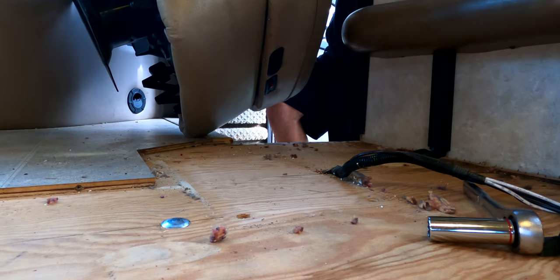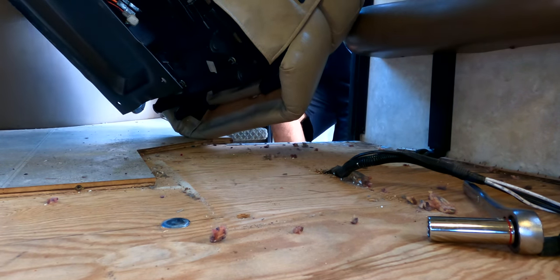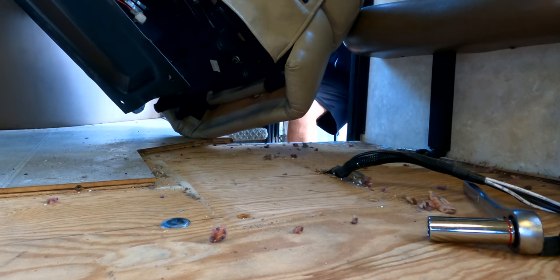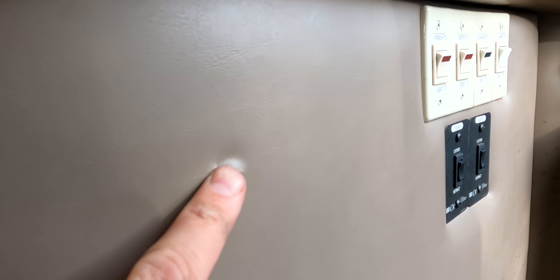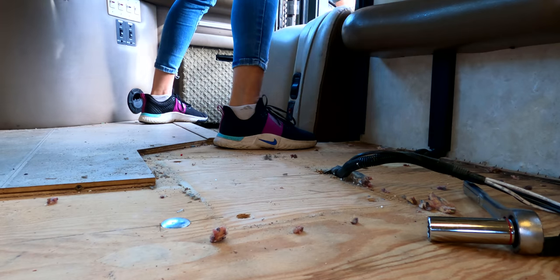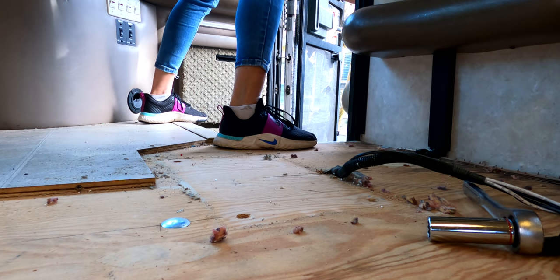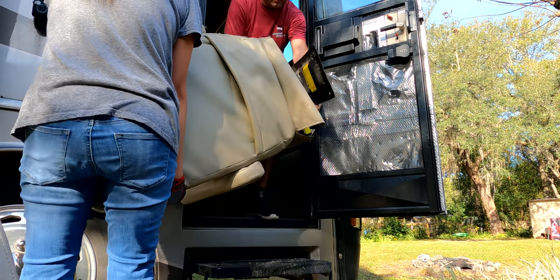Ew. Okay, here, hold on, stop, you're ripping... you just ripped a hole in this. Oh, crap. Yeah, dang it. Darn, I did poke a little hole in it, but there's a little putty that we can get to cover that up, so that won't be a huge deal. You got it? Okay. This is definitely a two-person job.